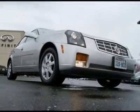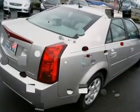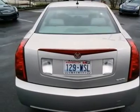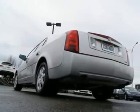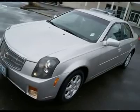Cadillac has made a huge departure from its usual Lamborghinis and with the CTS has offered an automobile that can truly compete with BMW, Lexus and Mercedes, offering high-performance driving dynamics in a gorgeous luxury-filled package. Stop in today to take this CTS out for a spin and please call us with any questions.